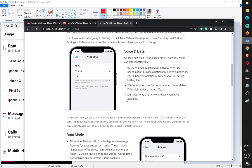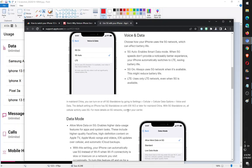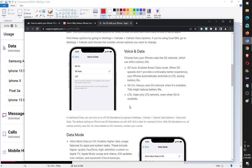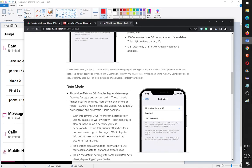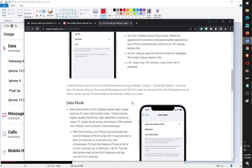Or if you want to make sure it doesn't do that, I think under Voice and Data, if you switch over to LTE temporarily, it should fix the problem. But I'm just kind of flabbergasted that you have to switch these settings to make sure it's using Wi-Fi when it should be using Wi-Fi. So I hope this makes sense. The issue here is this Data Mode set to Allow More Data on 5G is always enabling 5G data over Wi-Fi.